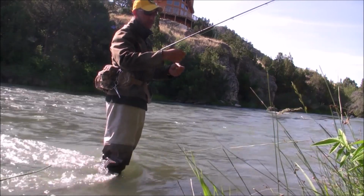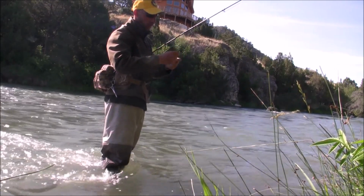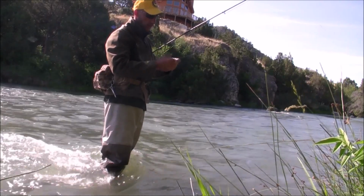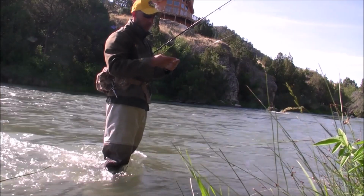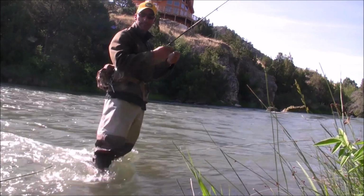And another thing I never do is put the same exact fly on both of them. If I'm using a two-fly rig, which I hardly ever do, they won't be the same fly, almost ever. So anyways, those are a few tips on the Ruby, and we've got more coming up, so stay tuned.